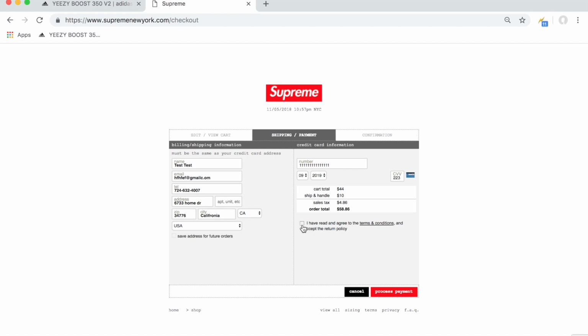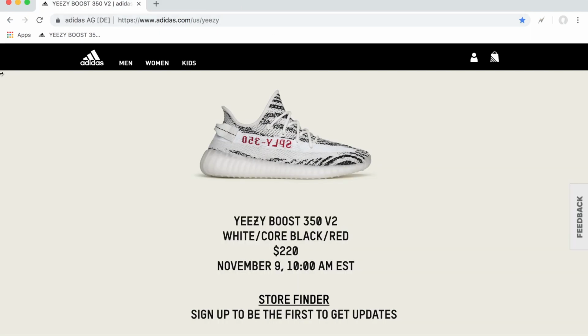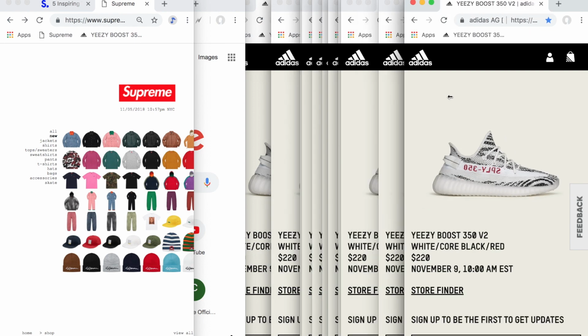And as you guys can see, all I have to do is hit this and hit process payment. Very, very fast. I believe I've done it in less than 5 seconds total, adding to cart, checking out, which is very, very fast with this autofill. So that's pretty much it for the autofill that I use. Now let's get into some more of how to cop the shoe.